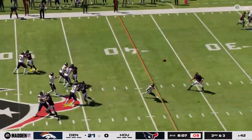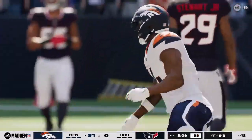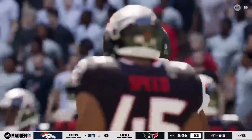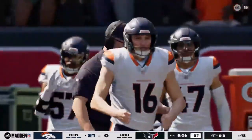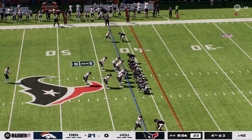Looking to throw. Nix. And that's going to be incomplete. The coverage too good there. The contact popped the ball free, and it's 4th down. And I think they'd be well served to take that type of a physical approach against him the rest of the game. He's had his way so far, but on that last one, that worked quite well for the defense.